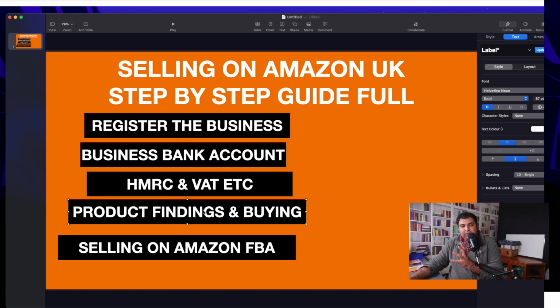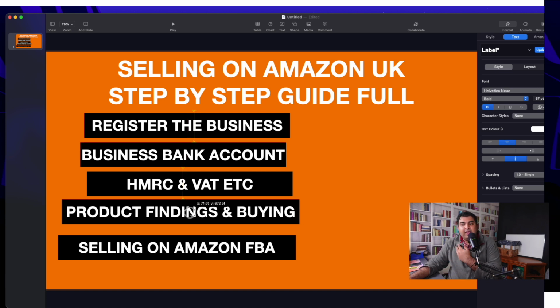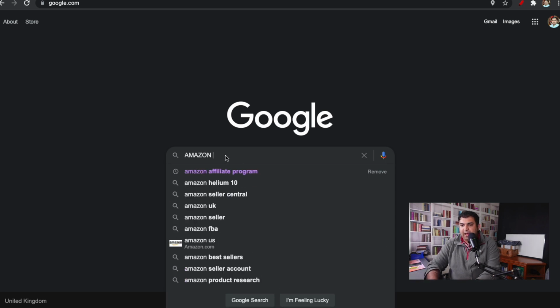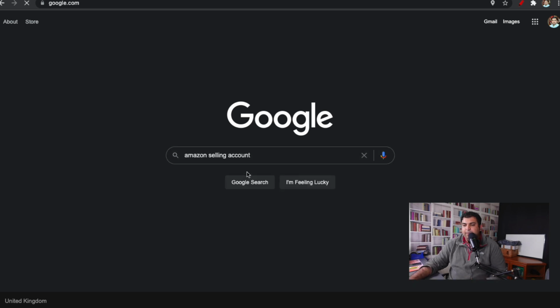So I'm quickly going to explain how to open the account on the screen right here. On top of that, I will show you how much it's going to cost and what is the right way to go as well. So let's go on to Amazon and open the Amazon selling account now. To open that, simply come on to Google and search for Amazon selling account.